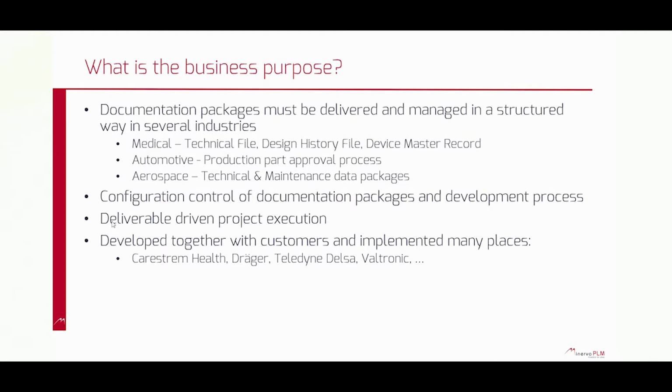This means that we need to have a way of having actual configuration management for our projects, meaning that we need to be able to version them and create real baselines where we create versions of the project and all the related data. That means all the documentation that is related to each deliverable in the project and so on, so that we can go back and we can have a full history thread with all relevant data.